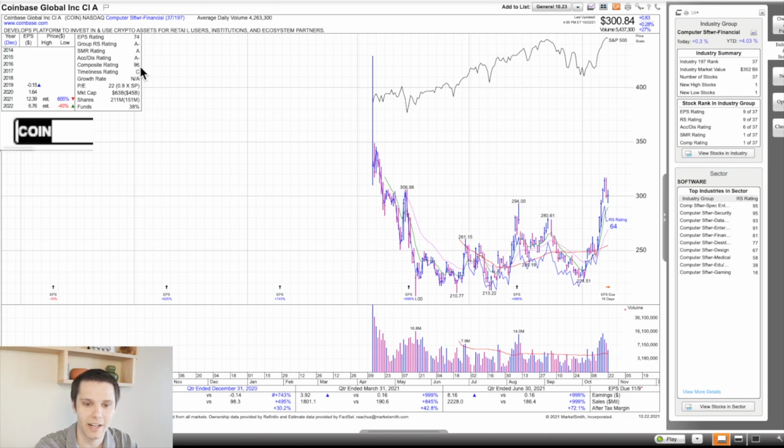It's got a composite rating of 96, accumulation distribution rating of A-, both very strong there. Relative strength rating for the stock is lower at 64, just because it's going through the right side of its IPO base right now, and we opened so high and then pushed lower. So it's going to have a lower relative strength basis, but we'll get to the chart why I'm getting so bullish on this. In that group, it is the 9th strongest on relative strength basis out of 37 and number 1 on a composite basis.